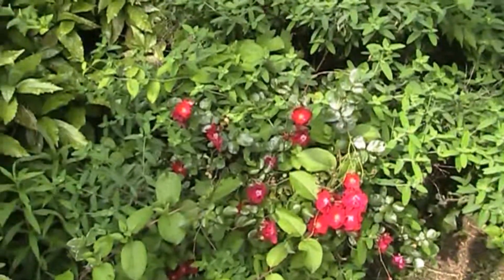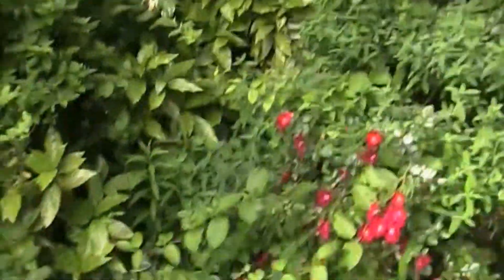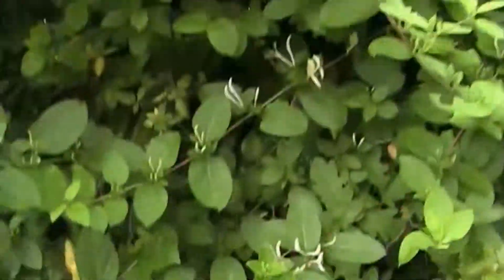More of the little red roses with white throats, and then this bush is going to bloom in May, and they have little yellow pom-poms all over them. It's quite lovely. So the yard blooms during different seasons. And of course, more honeysuckle.